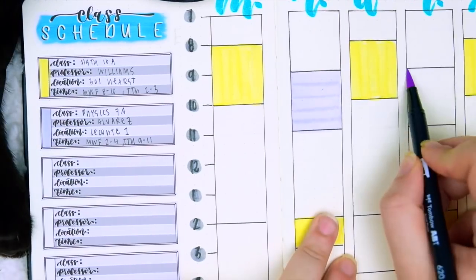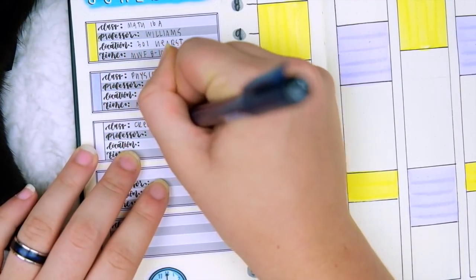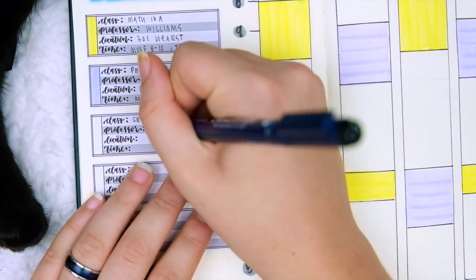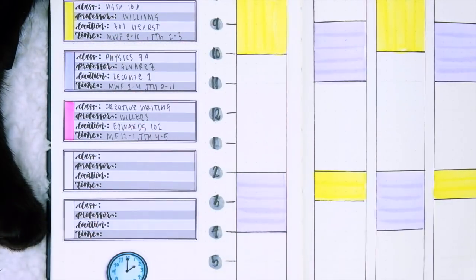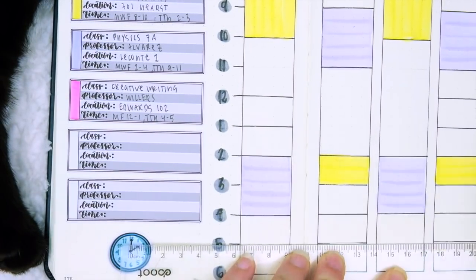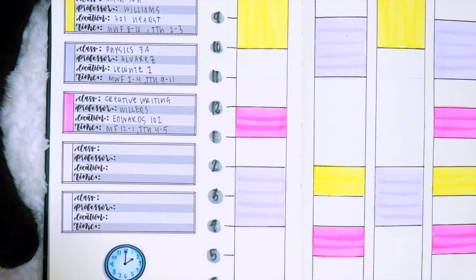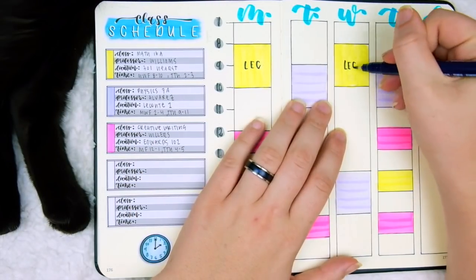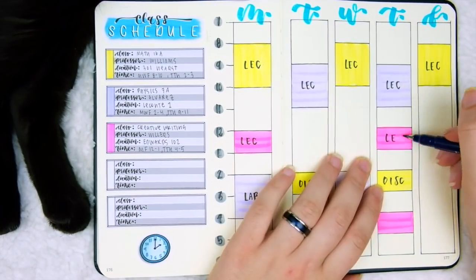So to set the spread up, I use one of those back to school headers, and then I use the class information stickers on the left side to jot down the basic information for each class. I'm also color coding my classes here, which I highly recommend since it makes it a ton easier to read this schedule in a pinch. If you wanted, you could even keep this same color code consistent throughout your journal and highlight anything related to that class in that same color.